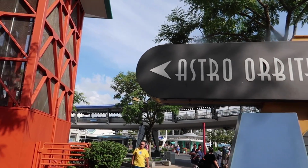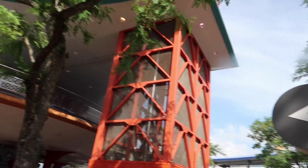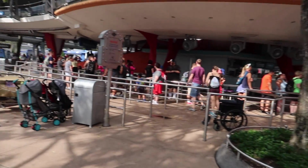I'd like to try to get this one out of the way pretty early on in the day because it does not have a fast pass. It is one of the few attractions that does not have a fast pass option for this ride, so let's do it while it's bright and early. Alright, I am flying high on the Astro Orbiter.